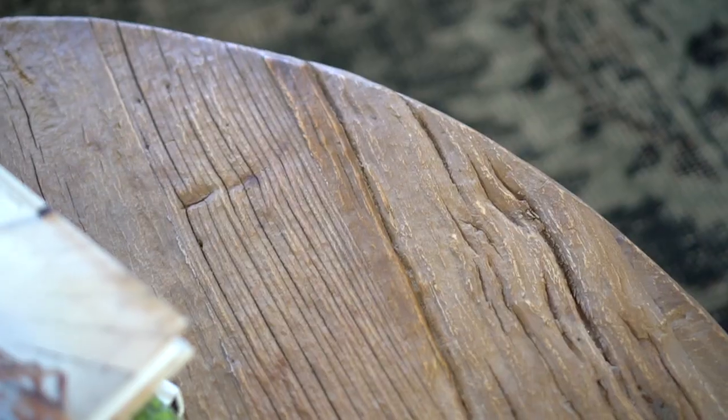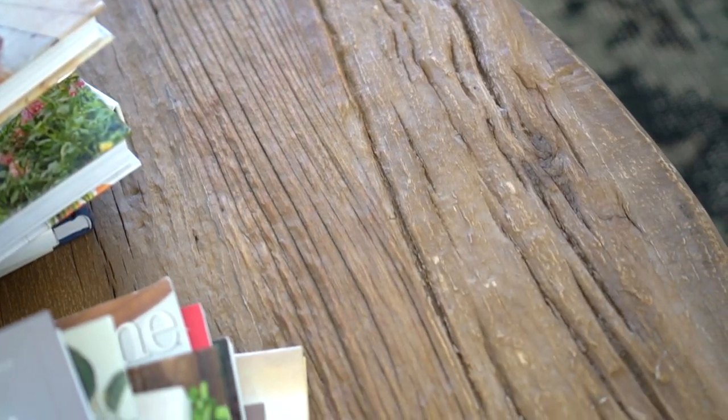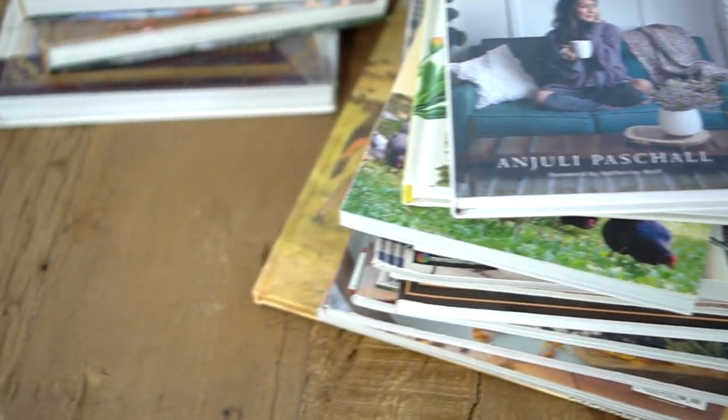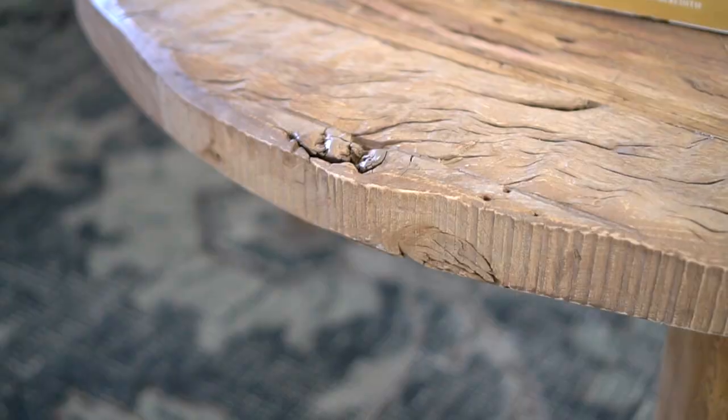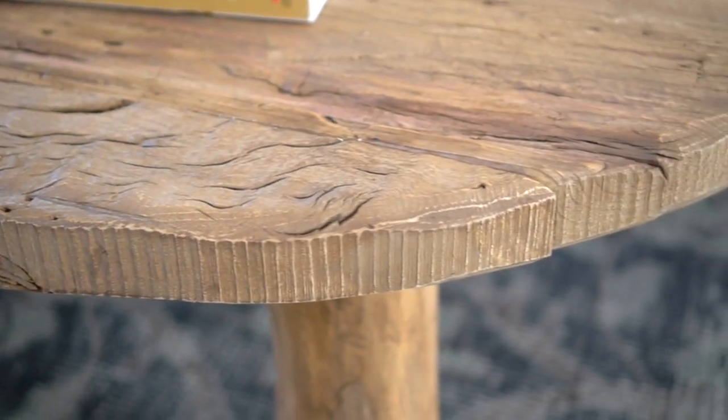So this coffee table came from Amethyst Home. I just love the raw organic texture in it. The roughed up wood and the shape, everything is just perfect. I love the wood color. I just absolutely love it. So I was really excited to put it in this space.